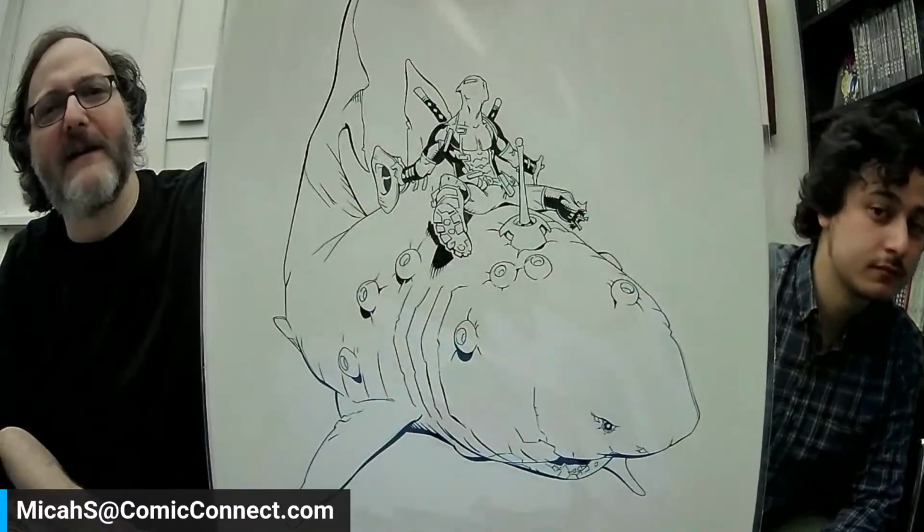It's a Chris Bachalo splash page from Spider-Man/Deadpool. You got Deadpool riding a shark like he's riding a missile in Dr. Strangelove. Not an accident. Definitely on purpose. Pencils and inks on separate boards. Yes, pencils and inks on separate boards, but both included. Very cool. Deadpool on a shark.